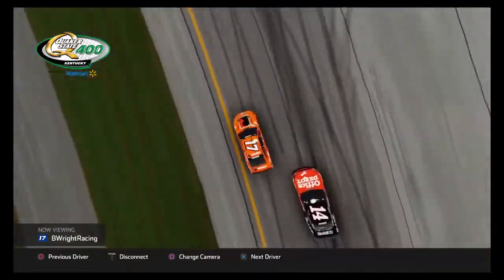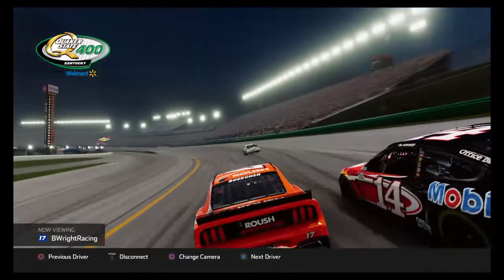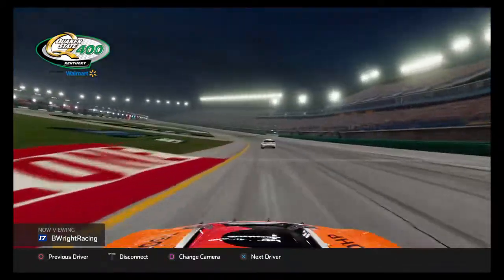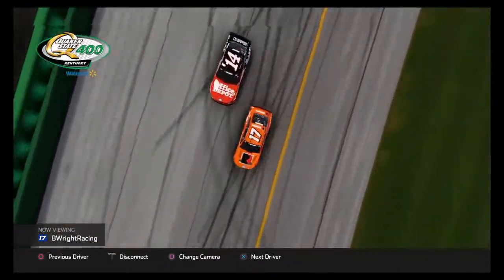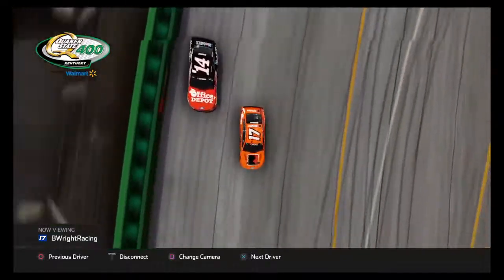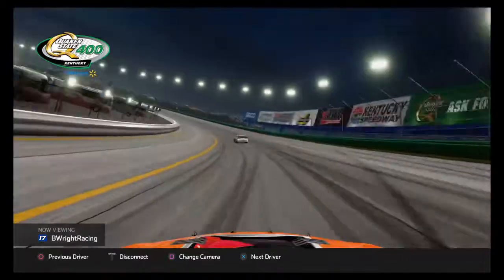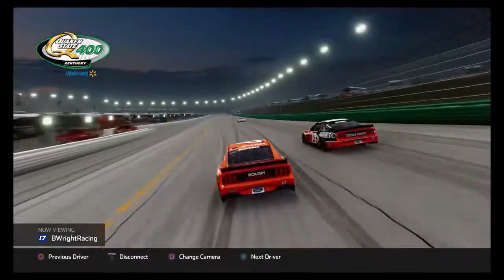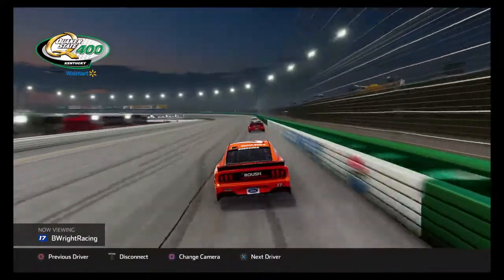Bass has absolutely drove away from the field right now. 14 trying to get some of that draft from the outside, and a power move around the outside would be an absolute exclamation point to this run here, as he is trying to keep this podium streak alive. 14 around the outside. 17 gets low, don't spin on out. He gets loose and he had to collect it. Just give up the spot. Keep that podium.